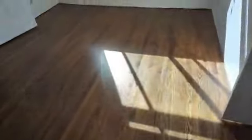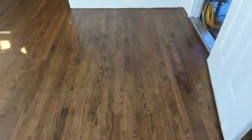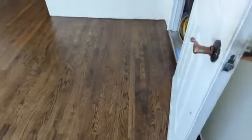It looks finished, but we got one more coat of finish. We're going to polish it down, lightly sand it, smooth it out, and then one more coat of finish. And actually, we're going to be back Friday to do the bedrooms in here.